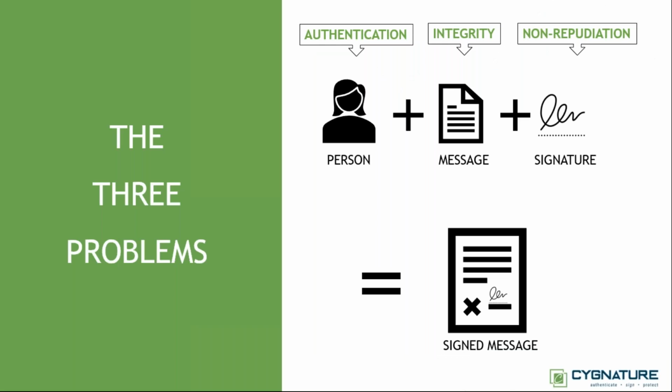Now, there are three problems that are typically surrounding signature usage. One is the authentication of the signer. So we need to be sure that the person who is signing the document is the one who is claiming he is. There should be no forgery around the identity of the person.